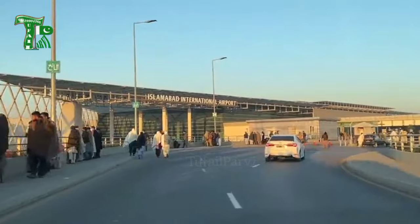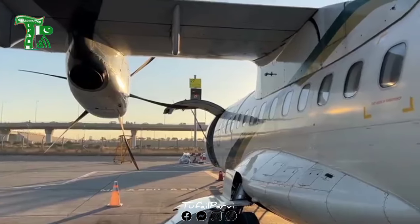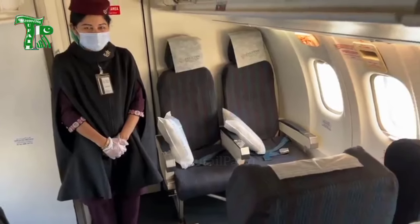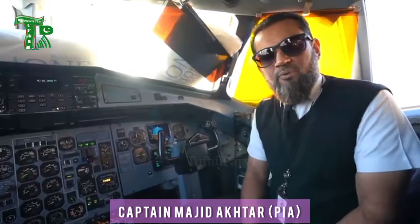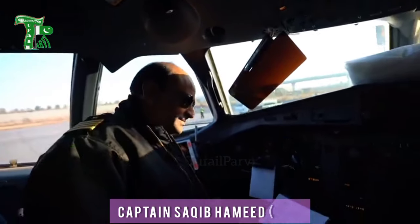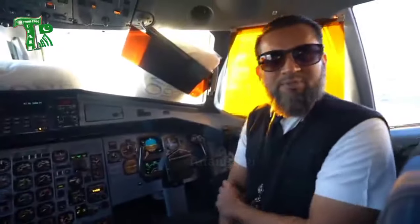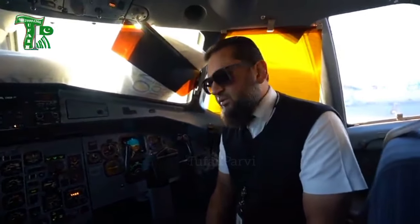Many years, going to the northern area of Skardu. My name is Captain Majid Akhtar from PIA, flying the ATR 42-500. And with me today is Captain Saqib Hamid. He's being familiarized with the route today, and then he'll be flying on his own. So it'll be his check ride as well as his training flight today.